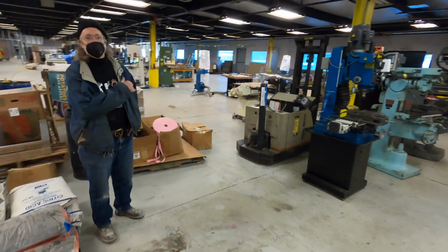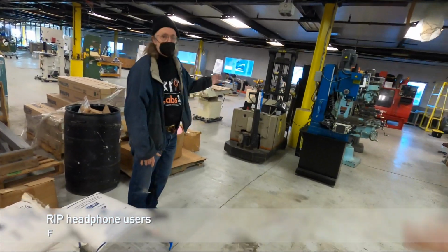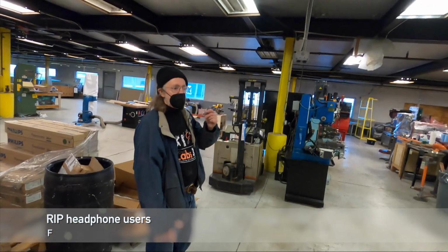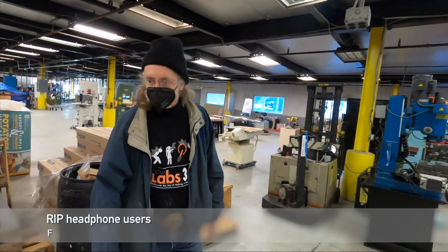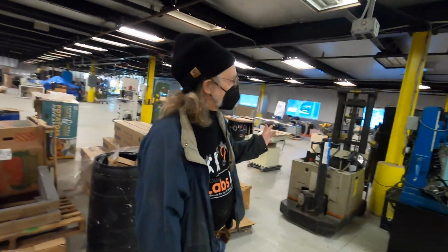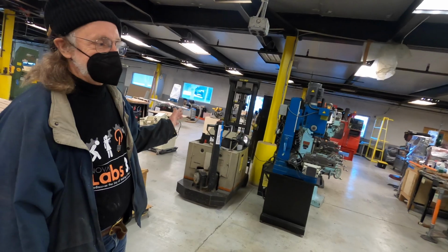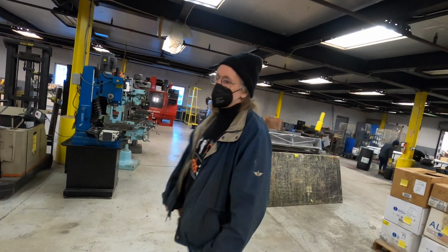So right here is the dividing line between the metal shop and the wood shop. There will be a hard wall here separating the two. Doing our best to be noisy, so that the dust of the wood shop will hopefully stay out of the metal shop for the most part.